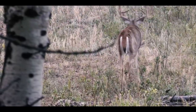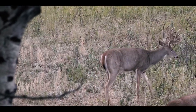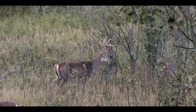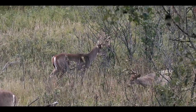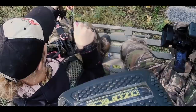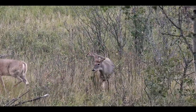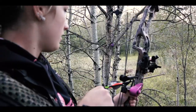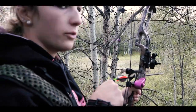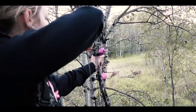Two-quartered away for a shot, the big buck begins to walk away. Bailey gets ready as the buck threatens to rub off his perfect velvet, broadside, but with too much brush in the way. The big buck turns back towards the monster meal, about to give Bailey her shot. And with a couple of deep breaths, Bailey comes to full draw at the buck of her life.